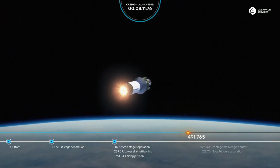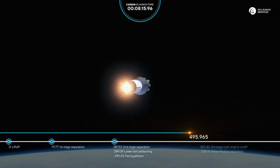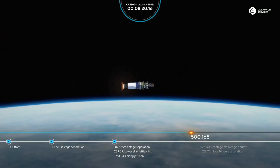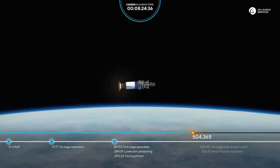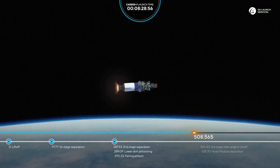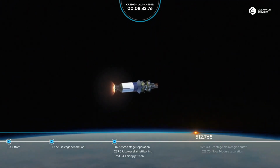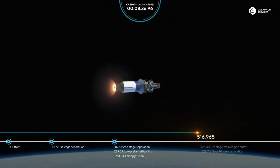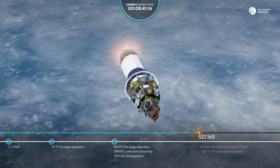490 seconds from liftoff. The rocket continues its ascent. The flight parameters are nominal. 500 seconds. Everything looks good. 510 seconds. All flight readings are nominal. 520. Everything looks good.